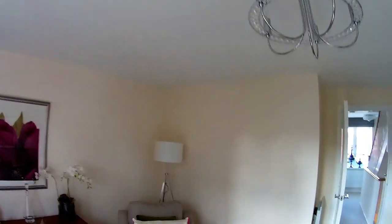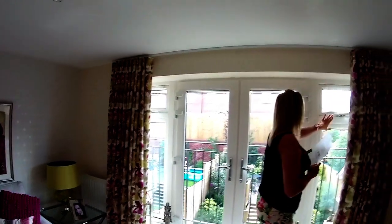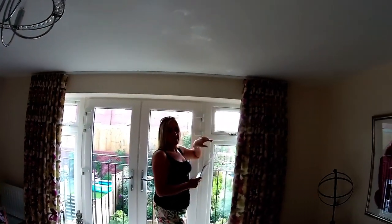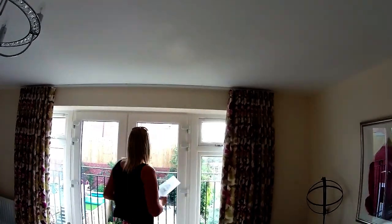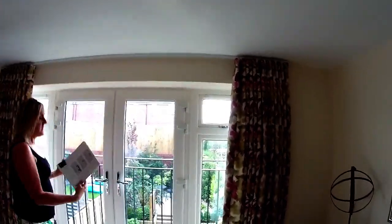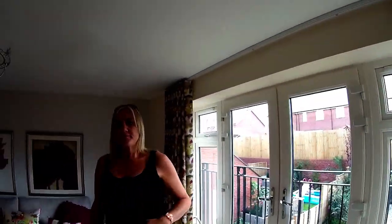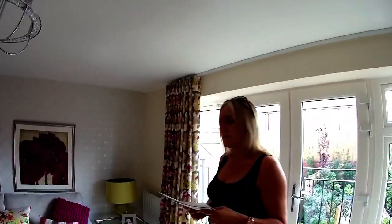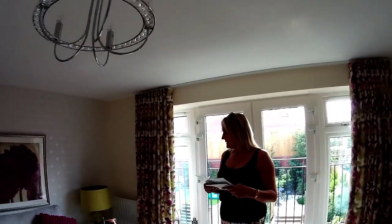So we've got this whole bank of glass here, French doors with a Juliette balcony. And these small windows, if you just wanted a bit of fresh air, you just have to open those. I think that's always a great feature, because you don't always want the French doors open. And if you wanted just a little bit more space, the Winchcombe's perfect for that.